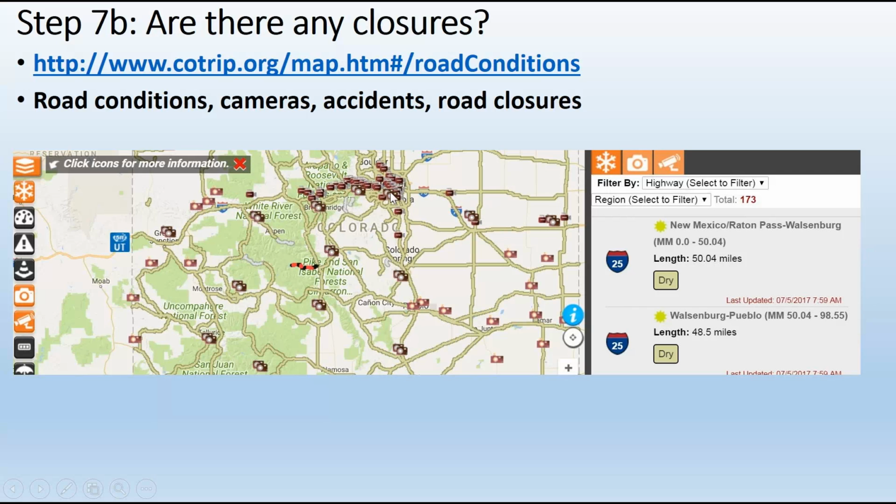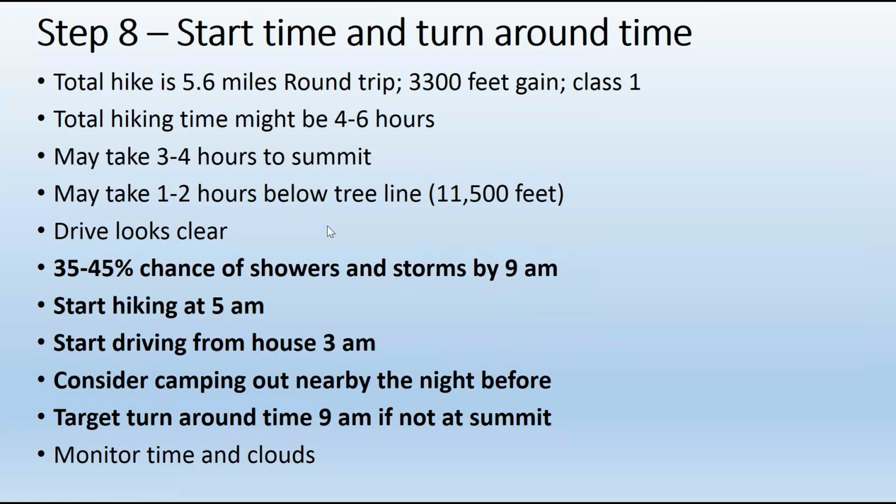It's got real-time pictures of traffic, it's got road closures, as you can see right here, and if it's a bad forecast, it'll show that as well, or if there's construction, which is big. So this is another really good thing that I look at the day before. It's also got accidents on there too. So between Google Maps and this feature, you should be able to tell pretty quickly if you can get to a trailhead or not. So, all right.